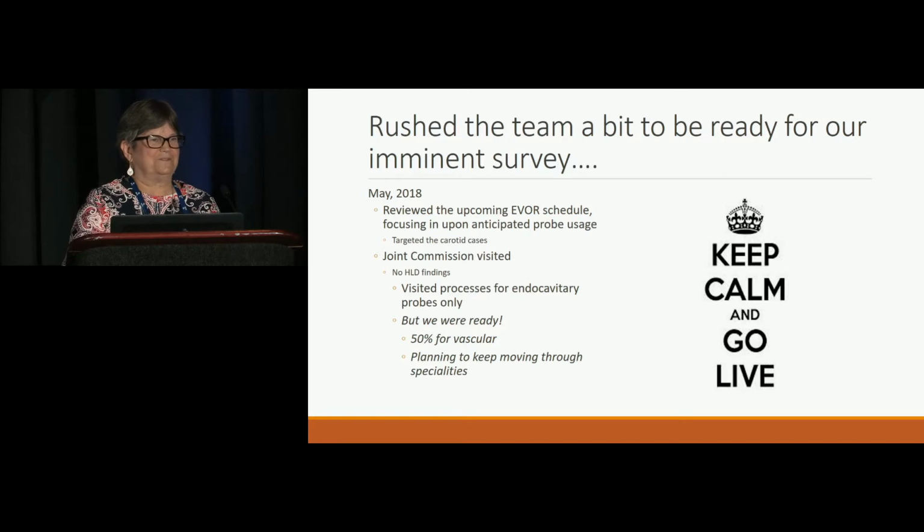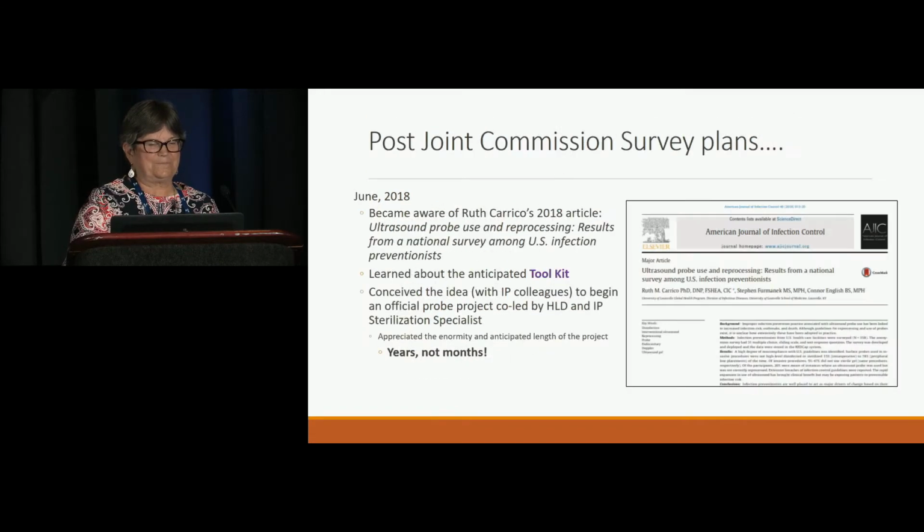We were about 50% for vascular. We really hadn't hardwired everything. So we said, we just need to keep moving through other specialties.